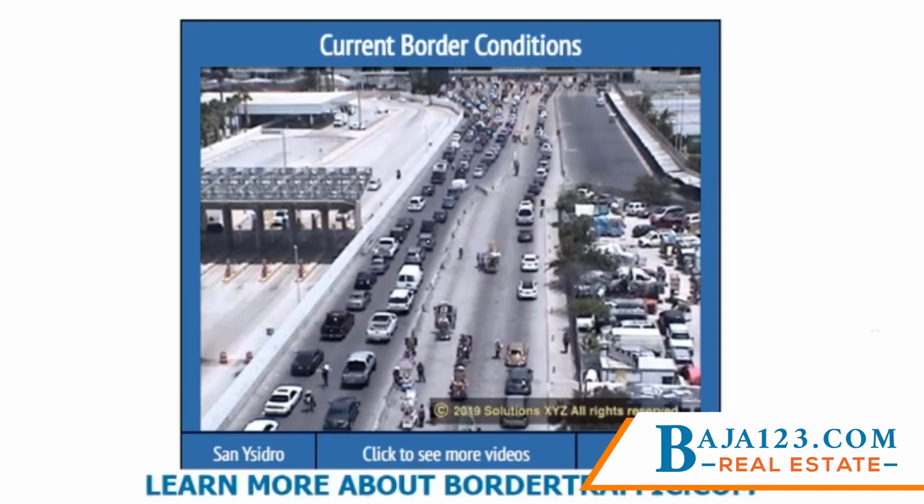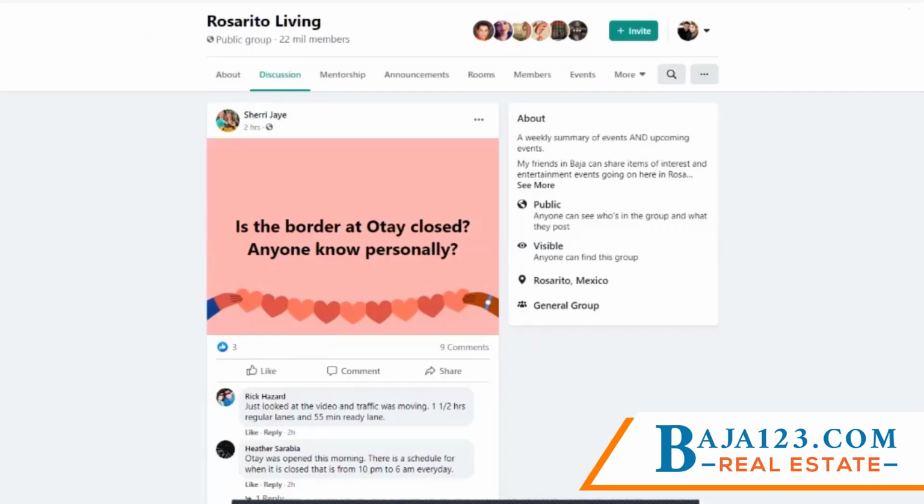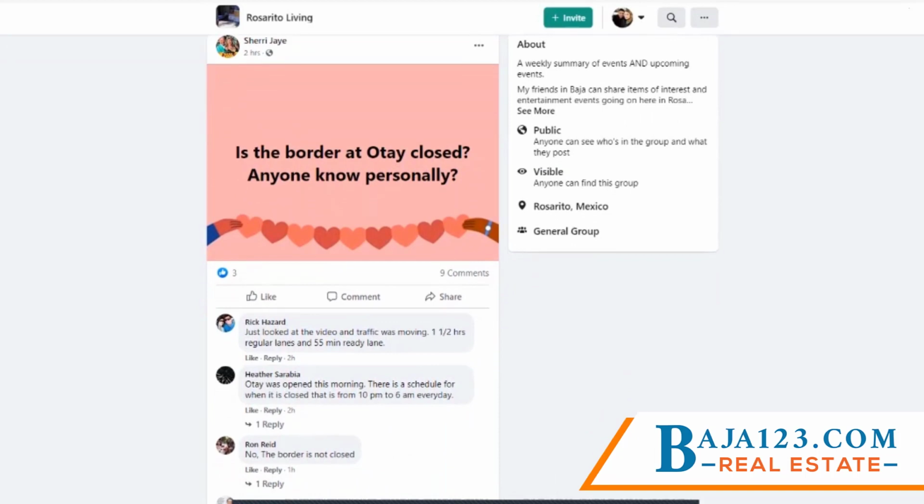They're talking to each other. They're sharing information. So if you're not a member of the Rosarito Living Facebook group, make sure you join, because this is a great place to get information from people that are actually crossing. So we saw Sherry this morning. She put up a post and she's going, hey, does anybody know if the Otay Mesa is closed? And she started getting comments.